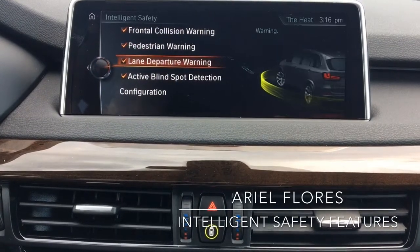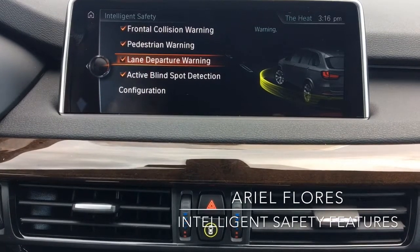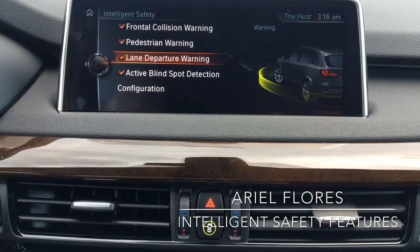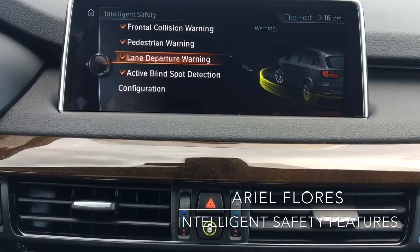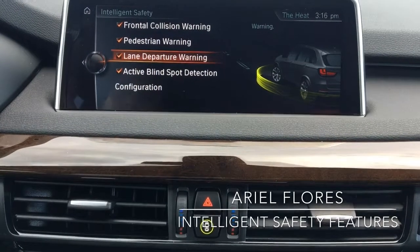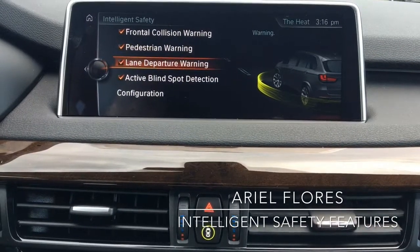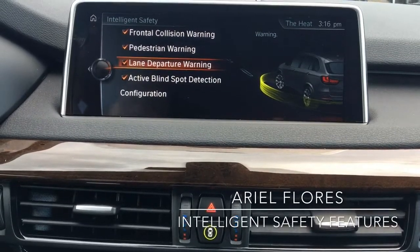Lane departure warning. If you're driving, let's say, for example, long hours and you're exhausted, a lot of the roads in the interstates have what are called small little borders outside the lane of the highway, where, in fact, let's say you happen to go over it, it will shake violently. With the lane departure, it gives you a similar function, but by shaking the steering wheel.